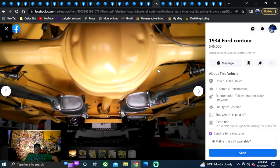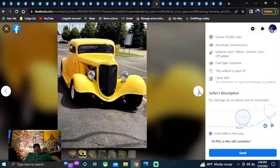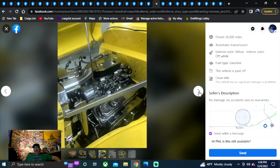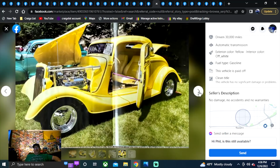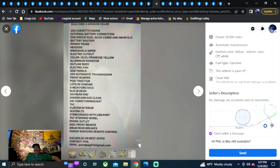It's going to be a 1930 Ford Contour. That's how he's got it listed. $45,000 we're at now. Michigan. No damage, no accidents, no warranties. Don't like the yellow. And I don't know what it was for an engine. If that distributor's in the back, it looks like it is. I could be wrong. You can put any kind of engine in here you want. It's got a 350 Corvette engine in.